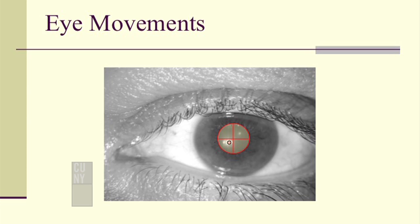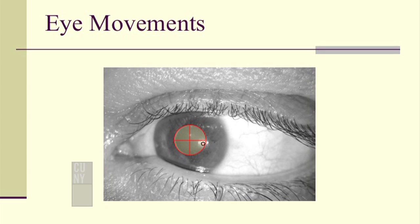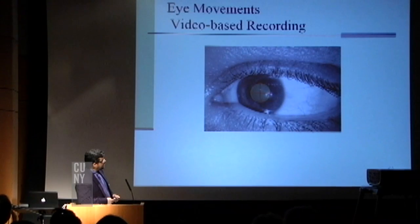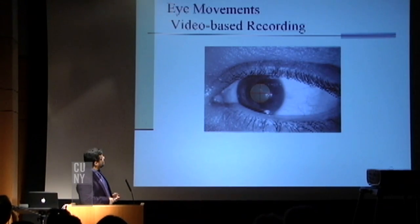And I'm going to go through a little bit how this is done. The eye is illuminated by an infrared source, and it's captured as video. And the pupil, we find the center of the pupil, and that's what the eye tracking software does. And also, there's a reflection of the lights, and here we have a single light off the cornea. As the eye moves, the center of the pupil moves, and the corneal reflection also moves. And the relationship of these two allows us to know exactly how much the eye has turned and where the eye is looking.